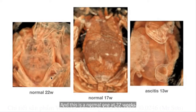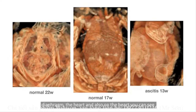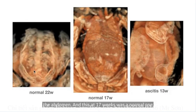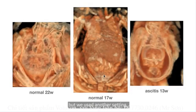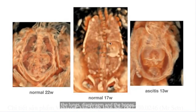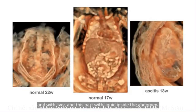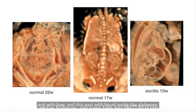And this is a normal one at 22 weeks with thorax, diaphragm, the heart, and also on the heart you can see the great arteries and what is inside the abdomen. And this at 17 weeks was a normal one, but we use another setting, and you can see the intestine, the liver, stomach, the lungs, diaphragm, and the bones. And this was a case at 13 weeks of pregnancy with ascites and with liver, and this part with liquid inside the abdomen.